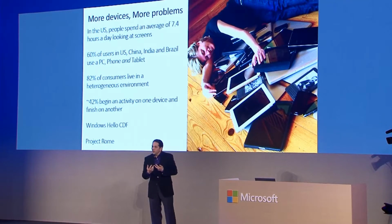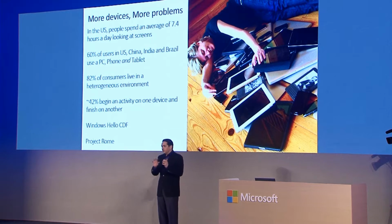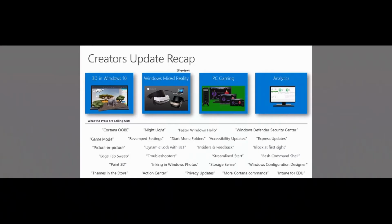So we believe that over time, with the right support and the right participation with our partners in the developer community, we can continue your experience over time across devices. That's what we mean by the mobility of the experience.